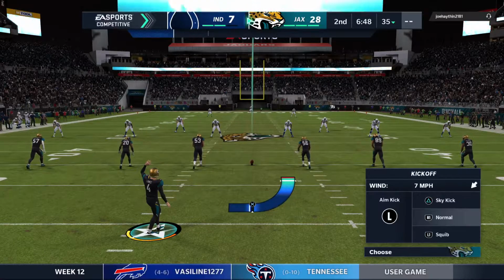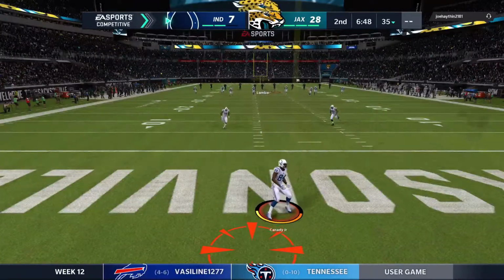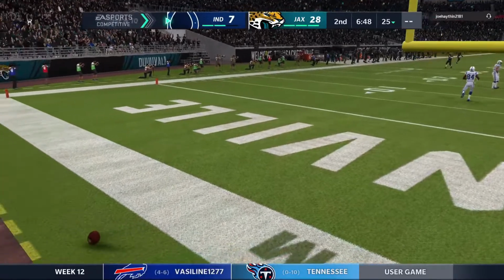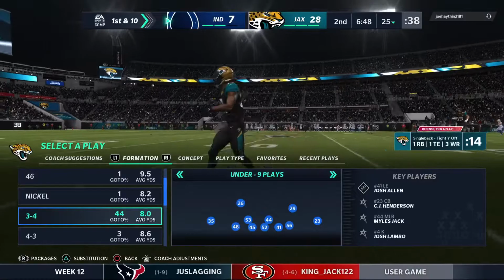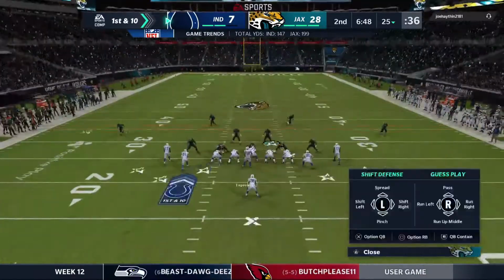Josh Lambo to kick off. And Lambo now, after the touchdown, he'll kick this one away. And this will be a touchback as that sails over the end line. 25-yard line. The Colts come to the line ready to start their next drive.